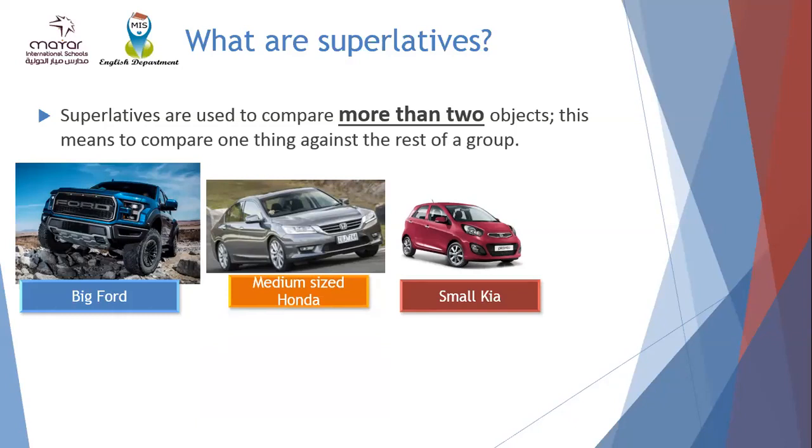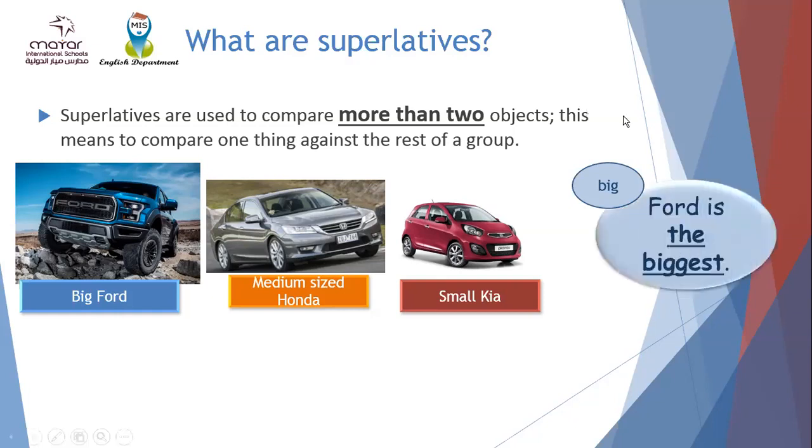Do you know what I do? I use a superlative adjective, and I say, for example, big at first. So the Ford is the biggest. Again, the biggest. From the phrase "the biggest," I know that I have a Ford and more than one thing to compare it with. I have a Ford and two more cars, okay?